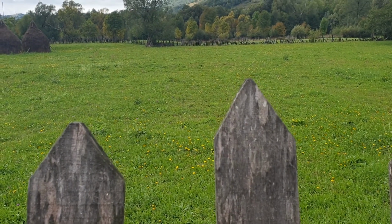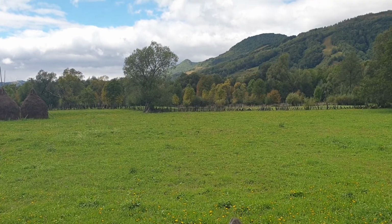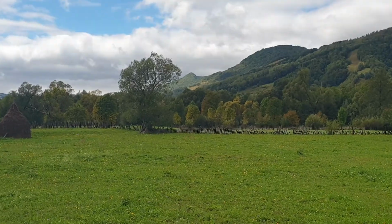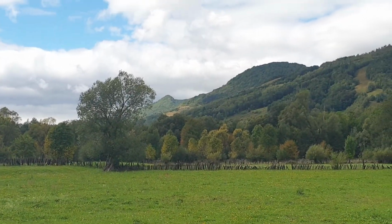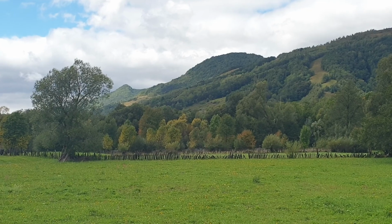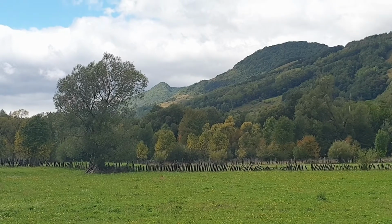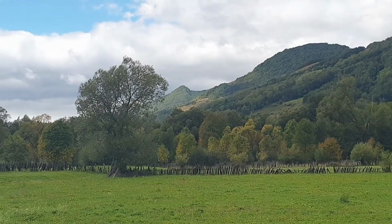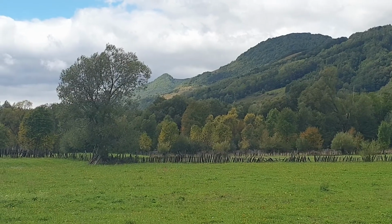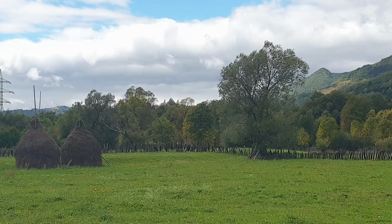I'm having a little wandering today and I stopped to admire this view. Look at that, it's so beautiful. It's the beginning of autumn, so the trees are starting to slightly change their colors. I'm not sure if it shows on the film because the light is not the best, but maybe you can see it.